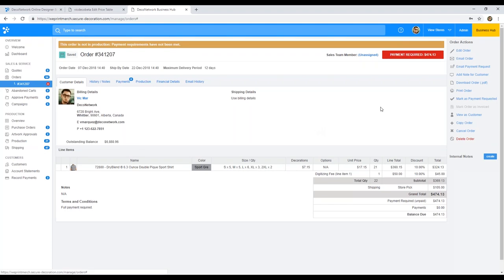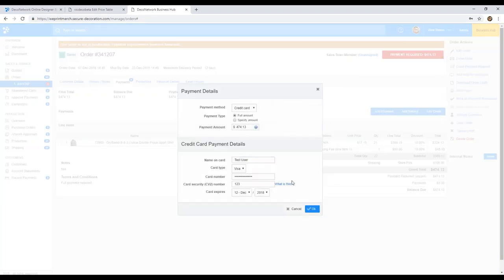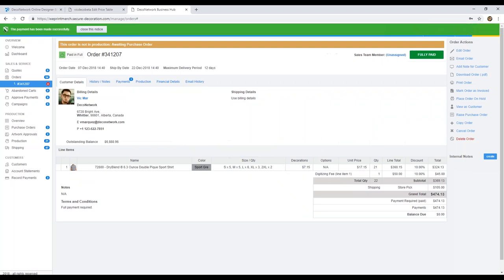Again, I'm going to mark this as paid in full manually. So let's just go ahead and hit mark as payment request. Here we go, payment, add payment. And assuming this is a customer's details, we're just going to run that payment. Okay. All right. So notice also that payment is in full. It actually gets identified as paid in full, balance due also zero. It's already been paid there.